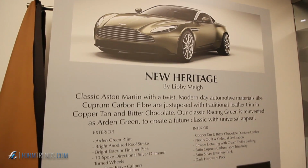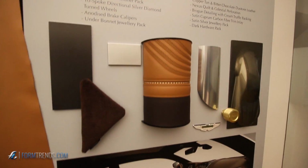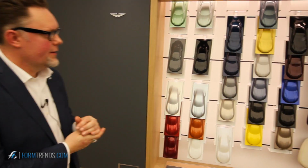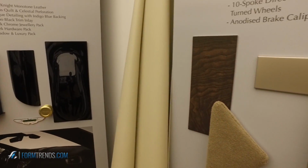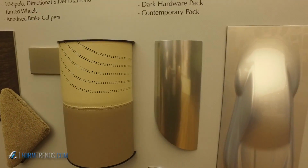Think of this environment as a fine restaurant, and if you wanted to order from the menu, we have some great selections, but you can also order off the menu if you choose. So what we're looking at is our spec wall. As you can see, there are our selection of leathers in a variety of different grades, as well as our exterior colors. We have our materials for our veneers for the interior door surfaces, as well as a variety of metals and finishes for our jewelry packs.